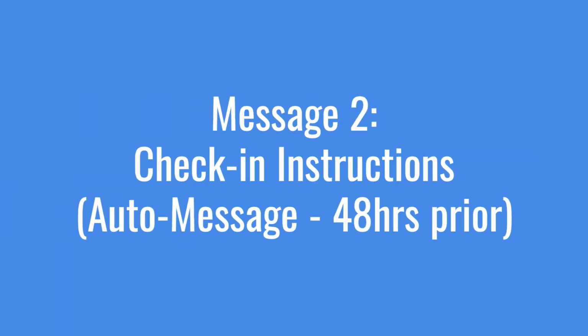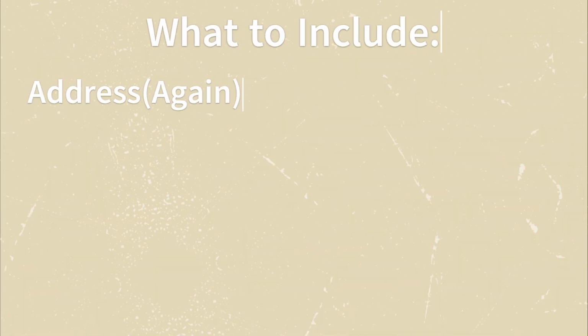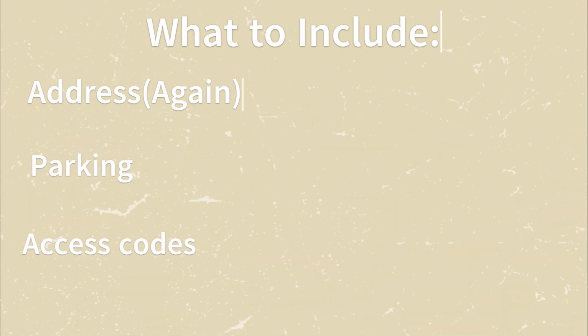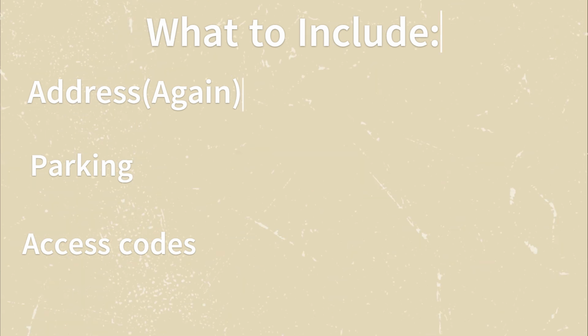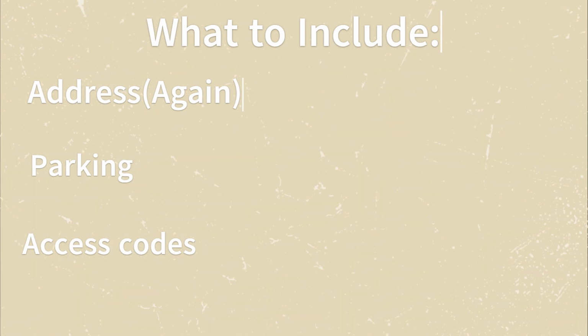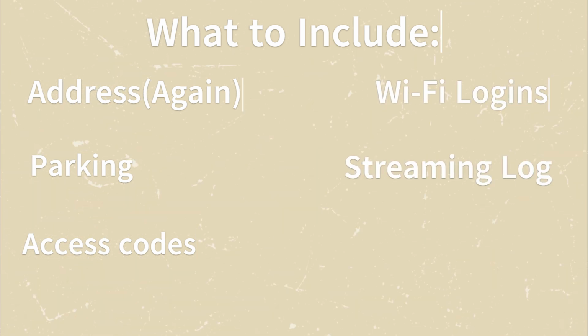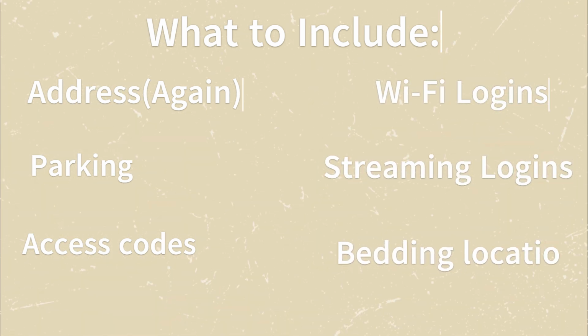The second message should be sent around 24 to 48 hours before they arrive. This is just a reminder. Some things to include are property address, where to park, if there's specific parking that you want them to use, and code access. Again, walk them through step-by-step how to actually use it, since sometimes you're using digital or a regular key box. Provide Wi-Fi, streaming services, and any extra bedding that you'll have.